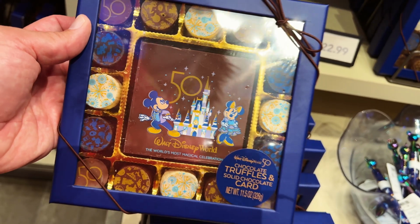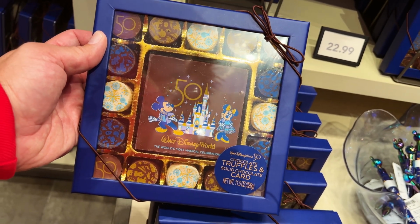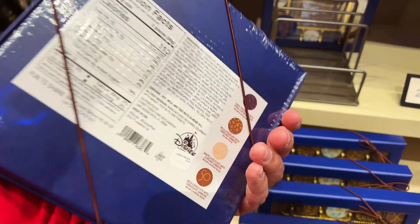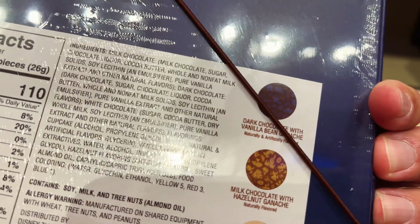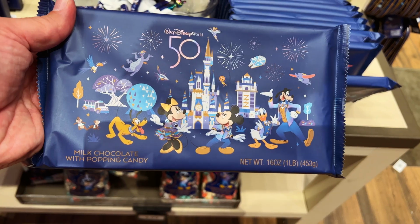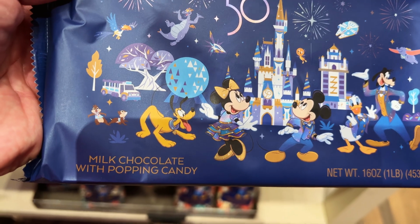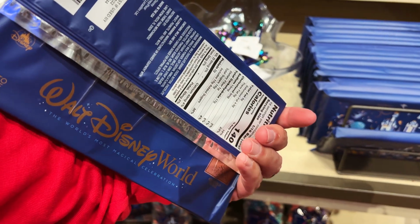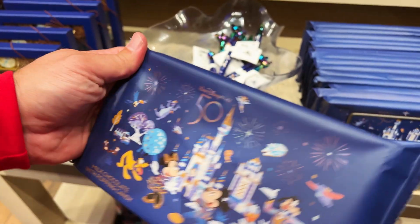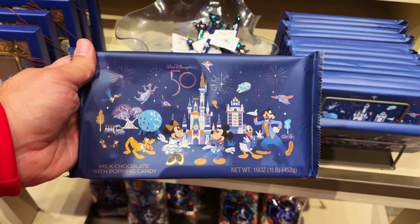Some chocolate truffles, $23. I love me a chocolate truffle. So they basically printed 50 on everything, but you get a dark chocolate, a milk chocolate, a white chocolate. And then if you just really like chocolate, $25 for a very heavy candy bar. But it has popping candy in it, which sounds interesting.